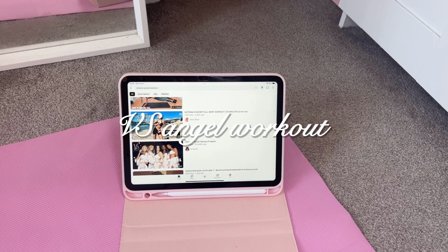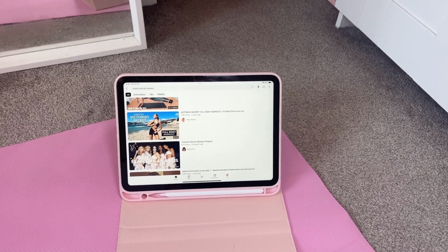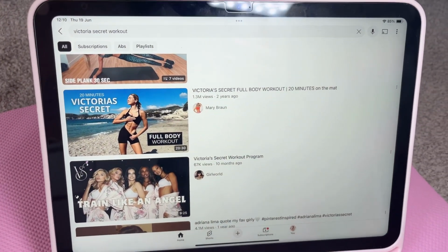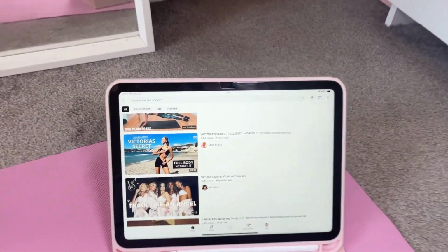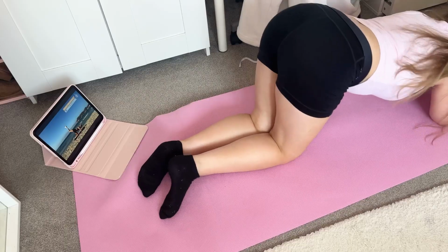Okay, so I've just gotten changed, and I'm going to do a little Victoria's Secret workout. There's so many of these online, so many different things, but I think I'm going to go for this one. It has 1.3 million views, and it's just a full body on the mat, which is good because I'm doing it at home. So I got my little yoga mat out, and we're going to attempt to do this. It's 20 minutes, so I feel like that should be a really good little workout.